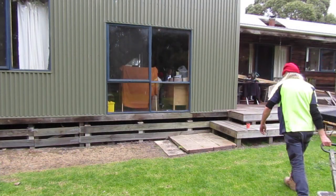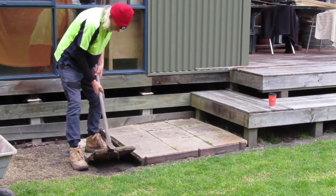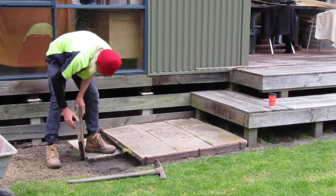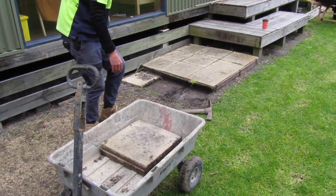The first thing I have to do is remove these old pavers. We're going to be using these pavers around the side on another one of the jobs on this property, which is going to be to relay an entryway paving section at a different height so it matches the stairs properly.